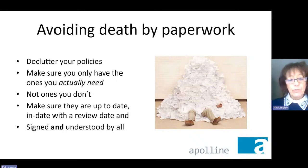Make sure that the policies that you do have are up to date. So make sure that you have all legislative and statutory and good practice recommendations incorporated into your policies. This kind of stuff does change with really quite frightening regularity. So make sure they're up to date, make sure they're in date, and make sure you have a review date. And so really you want to make sure that you are reviewing your policies at least annually. And so the review date should be at least 12 months from the date of the policy.